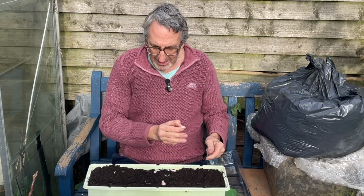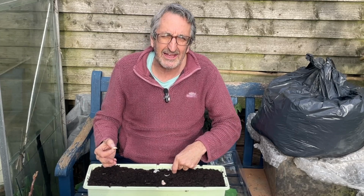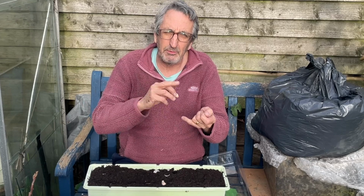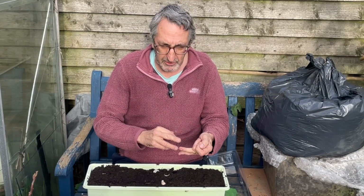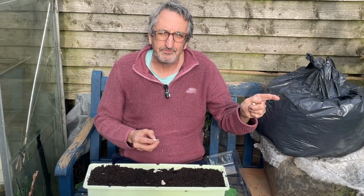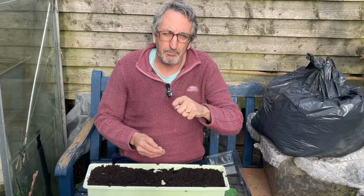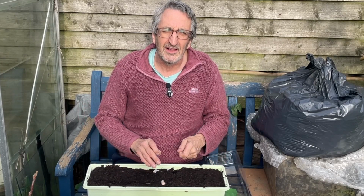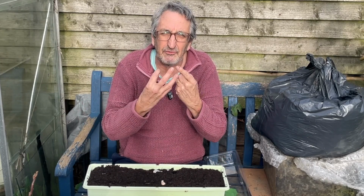I'm putting mine into a tray here, and I'll pop it in the greenhouse. It's almost like a cold frame. So you can put them in cold frames. You can grow them in buckets and grow them in anything you want. You can put them outdoors. If you do put them outdoors, pop a little fleece on top of them to hopefully keep them a little bit warmer. They do like it cold because that really adds to the flavour next year.